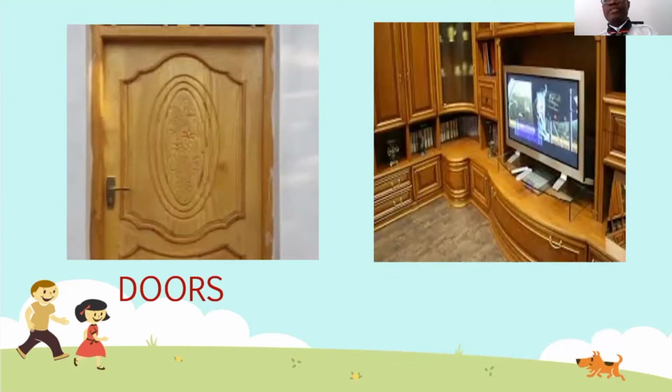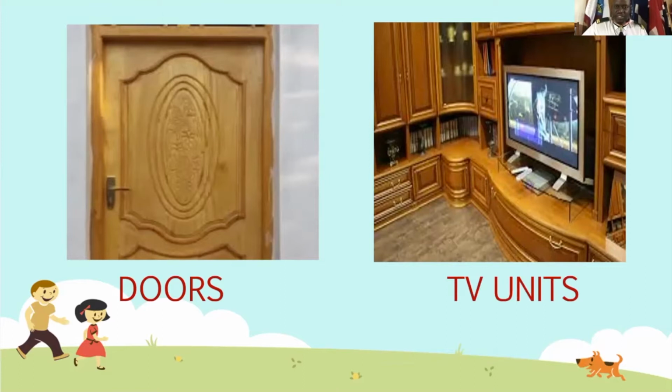What do you think this is? The one with the TV? What do you guys think that is, boys and girls, adventurers? Uncle is asking us a question. What does that look like? TV stand and entertainment center, drawer, TV unit, TV stand again. That's correct. We have some clever boys and girls here.